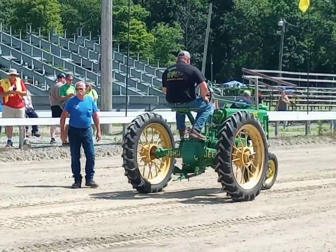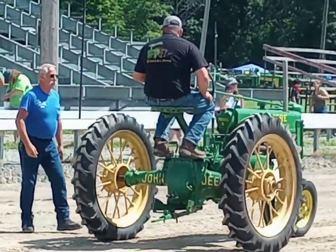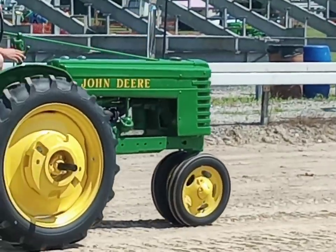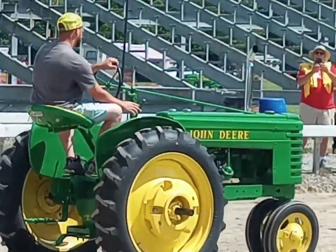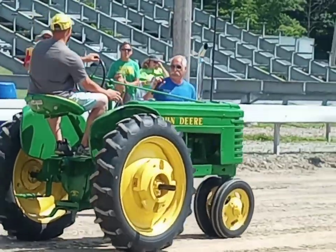Josh Jones, Western New York, New Silver Club. This is a 1935 Model B. Thank you for bringing it. B's coming. Looks like a turtle.